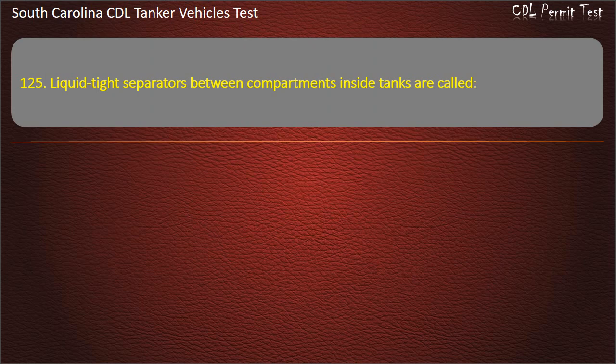Question 125. Liquid tight separators between compartments inside tanks are called bulkheads, barriers, baffles. Answer. Bulkheads.